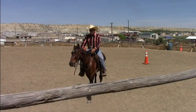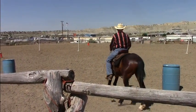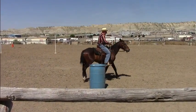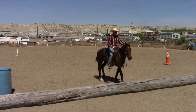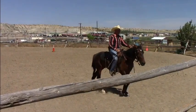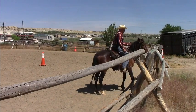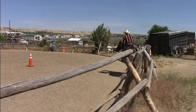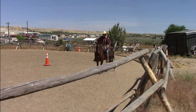I've done it probably 3 days from the ground, and today's the second day I worked on it from the saddle, which is one reason I have this little quirt here to help me. So what I do is I just come up into the fence like this, put my leg on him, and see if I can walk him over. See if I can step him over. See, and that's pretty ugly. It's really not even a side pass, but he's starting to get the general idea to go sideways.